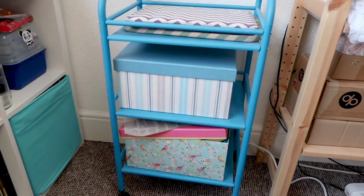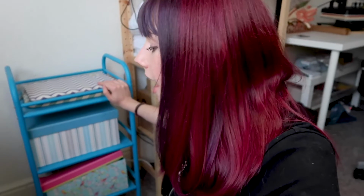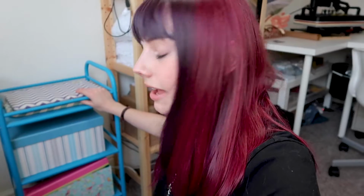Over here you have my little blue trolley I got from Ikea. A lot of people have a trolley from Ikea and this one is not it. So this is actually a different one. I don't think they do these anymore. A lot of people go for the more expensive one, but this one was a lot cheaper. I had it in my first student room when I was still in the student halls. It was really good to have in there for extra storage and stuff. And I kind of just kept it in every place I've lived since.